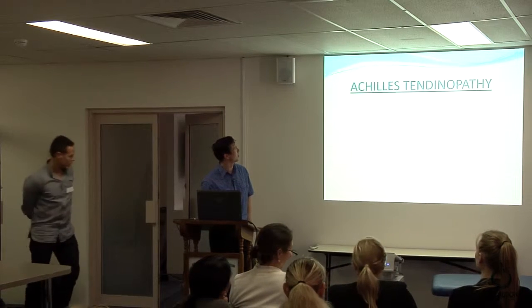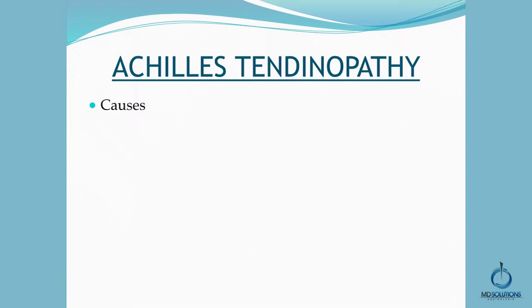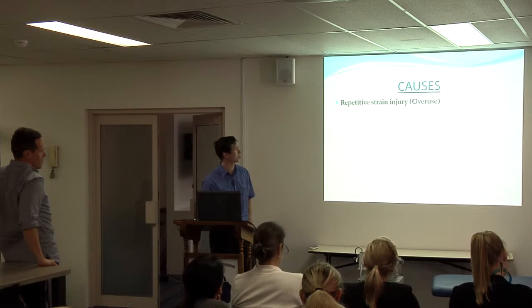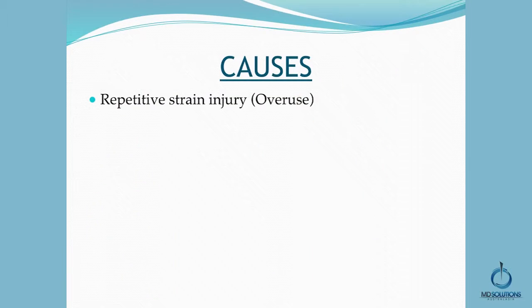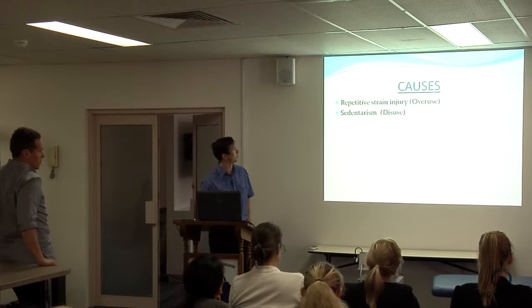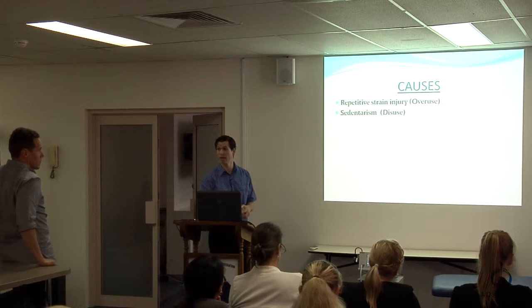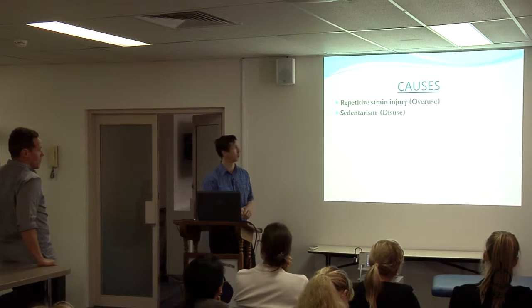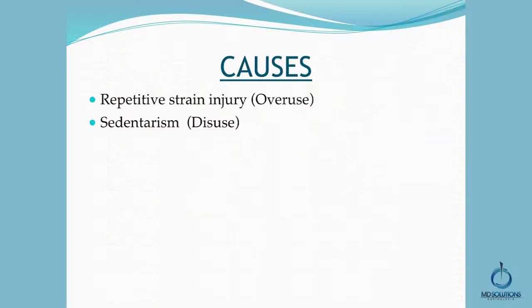So tendinopathy: the causes, epidemiology, physiology. So causes: repetitive strain, so overuse. You've got your typical runners, it's very common particularly in middle-aged men. Being sedentary, so you have your older people or people with disabilities who aren't able-bodied. If they're not using their ankle and their lower limbs, the tissues adapt to a shortened position and then they form adhesions and become tendinotic.